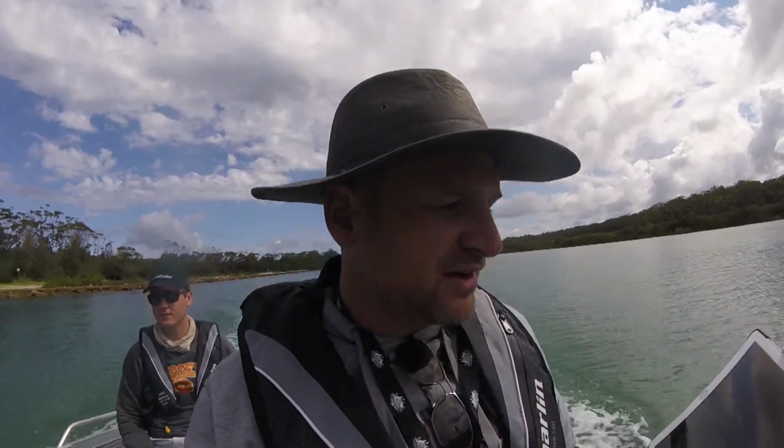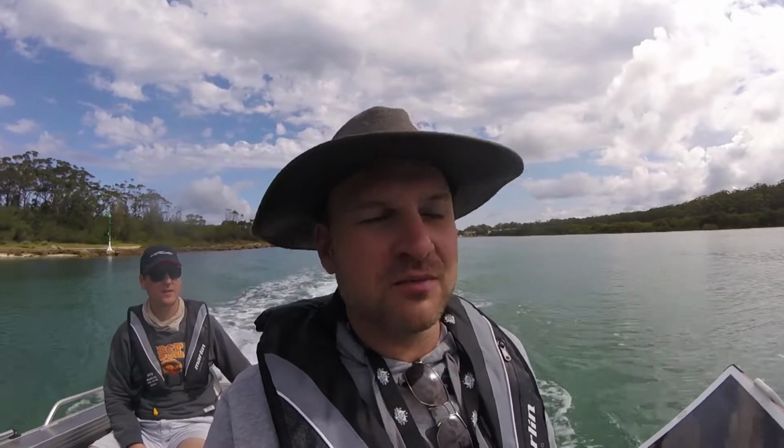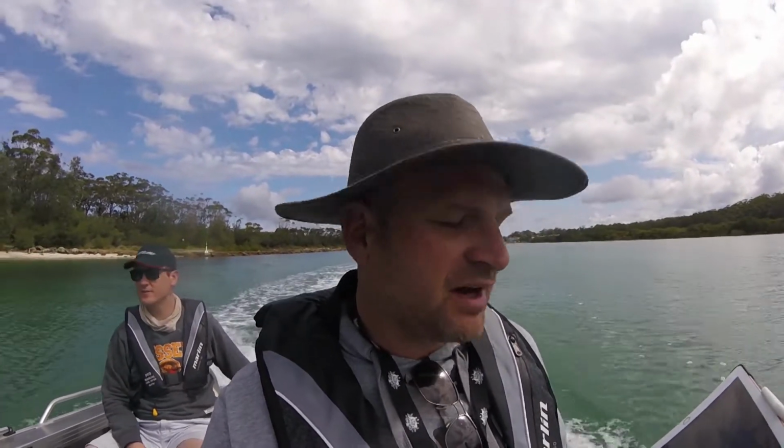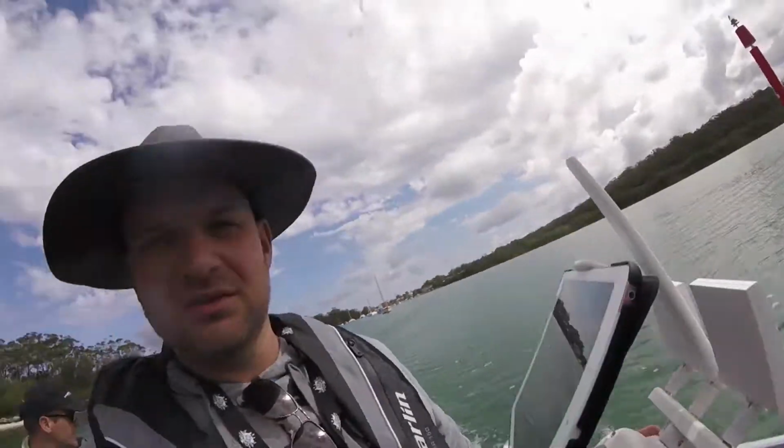I'm in trouble. Drone returned to home. It's going back to the dock. I've been flying it to get some footage, and now it's going back. We're about a kilometre away. It's going to land in the water.